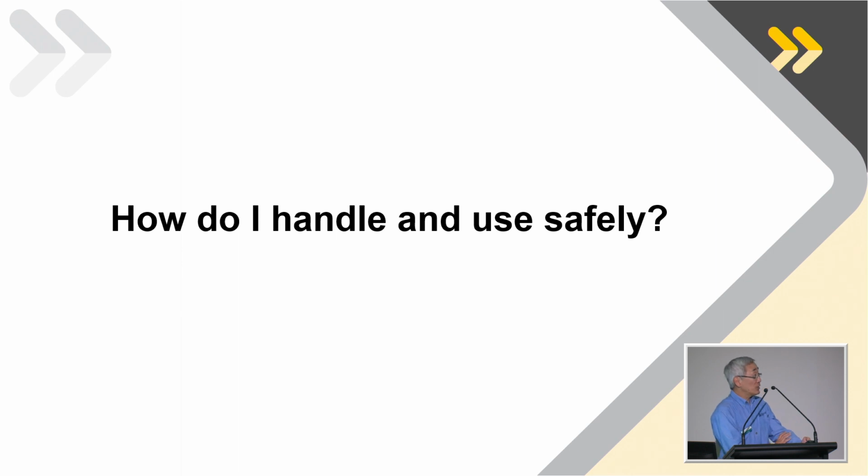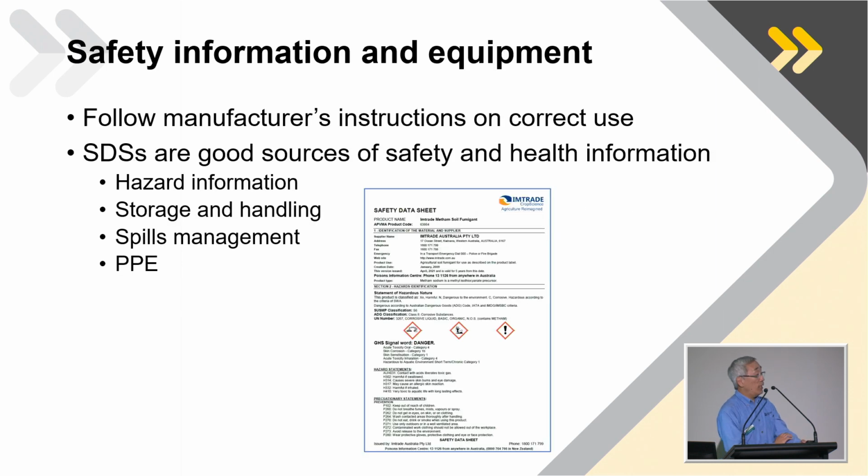And how do we handle safely? Obviously, going back to the safety data sheet, it gives you all the information: hazard info, storage and handling information, spills management, and PPE.